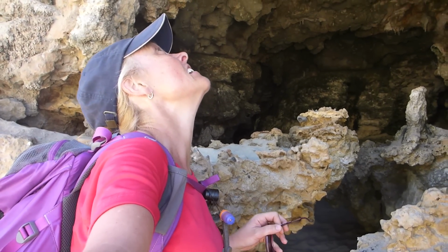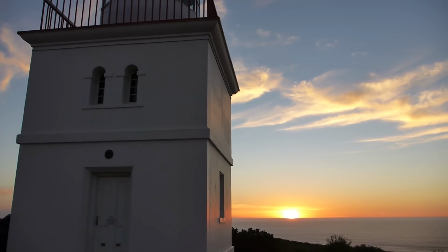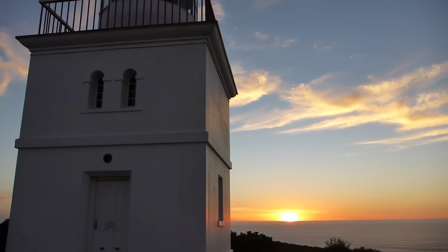Arr. Last night at Cape Borda Lighthouse, and we wish we could stay more because it's just been an amazing place to stay. To fabulous walking buddies, cheers!